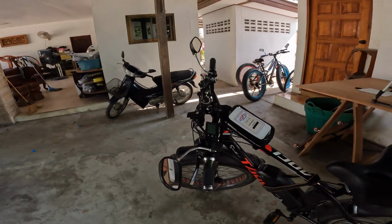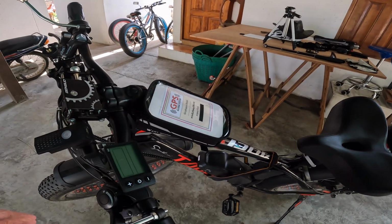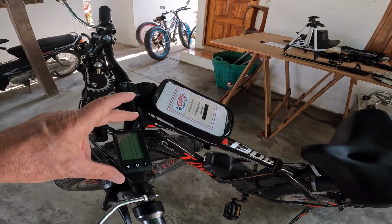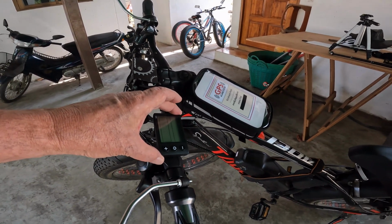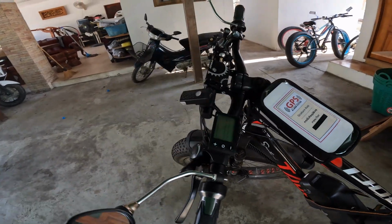So how about the modifications, the extras that I put on the bike? Well, there's quite a few. So we'll get started up here around the front. I've got a triangle bag that you see. I've got a phone holder. I've got a camera mount. That's the standard e-bike controller that's there. I've got a hook there for holding my drinks.